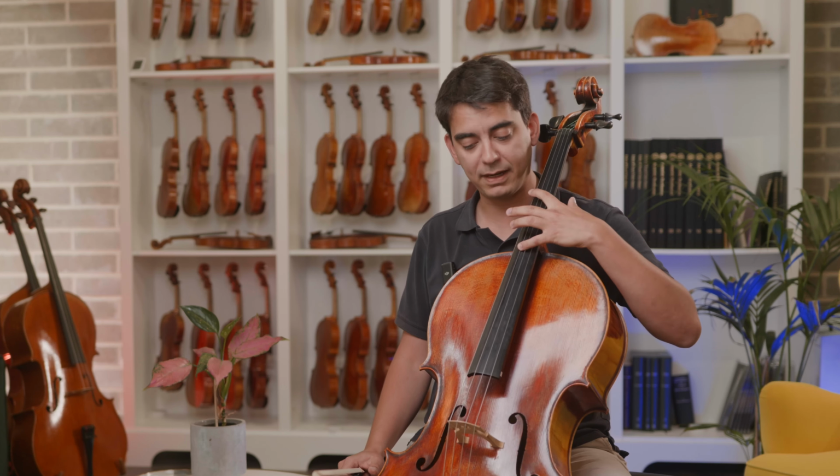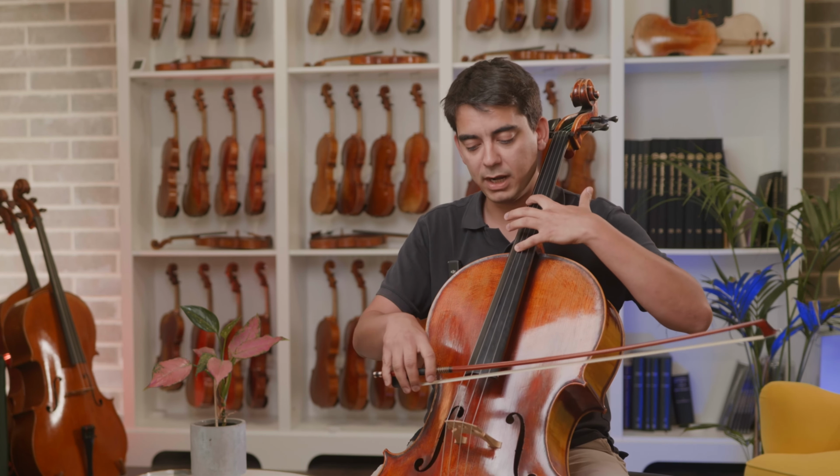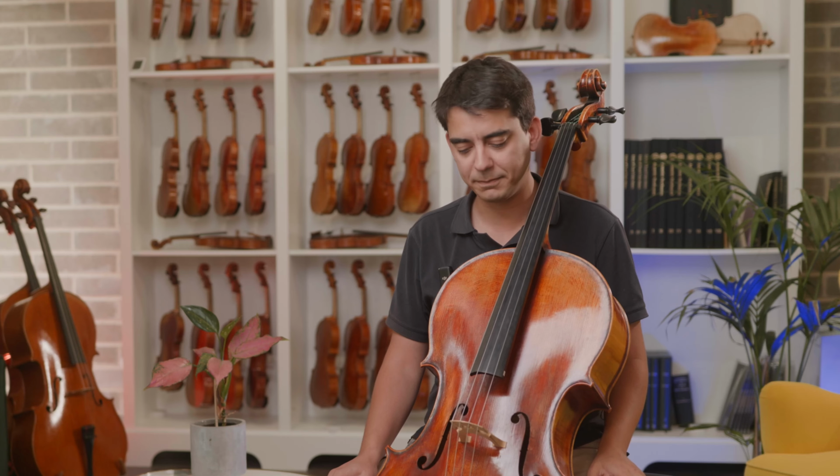Now we can combine both techniques of putting the first finger on the lower octave and vibrating, and that solves the problem. Now, it's quite awkward to do that, but it can be done. So in some pieces, that might be all it takes to fix it.